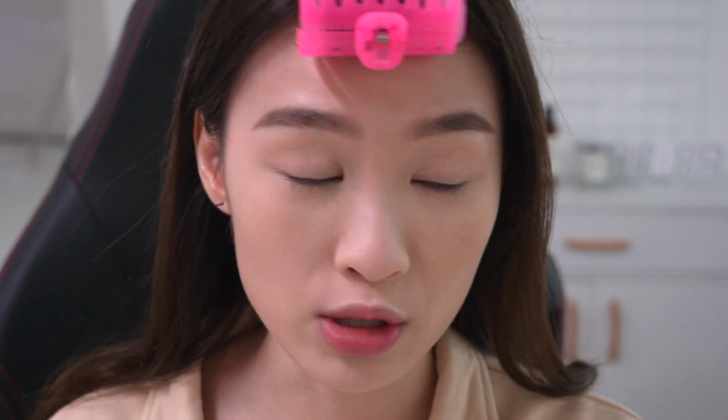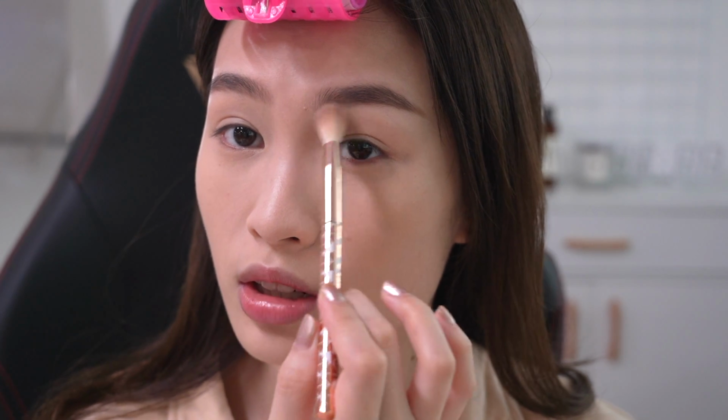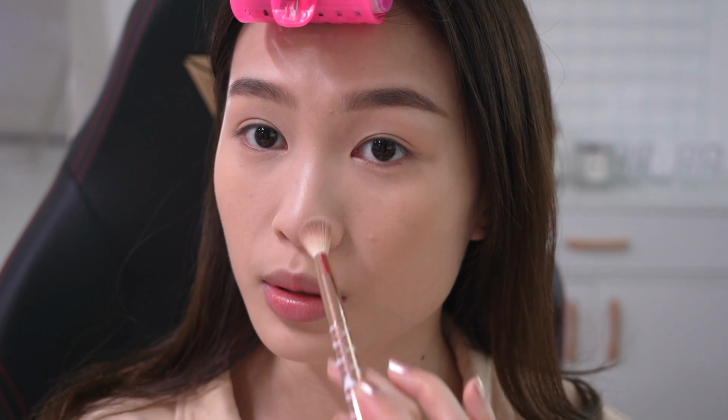So I'm going to be contouring my nose. I'll be using the Kate Eyebrow Kit, the lightest shade. Starting from here, just focus more on here and focus more on here.